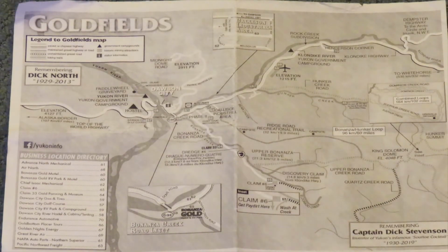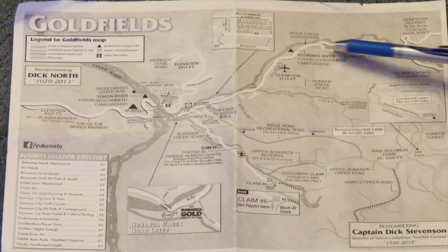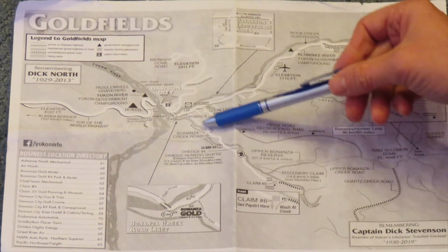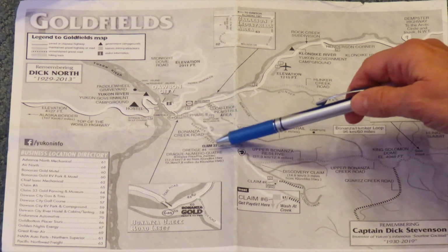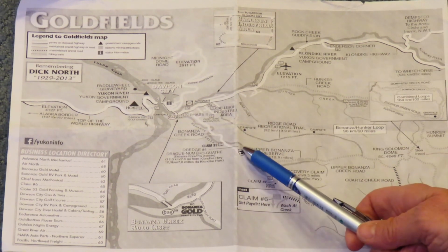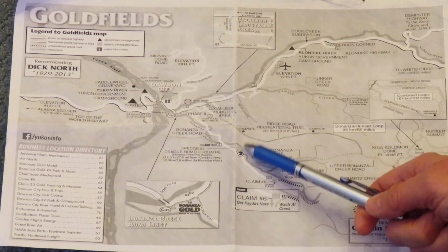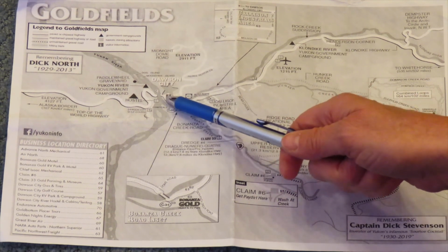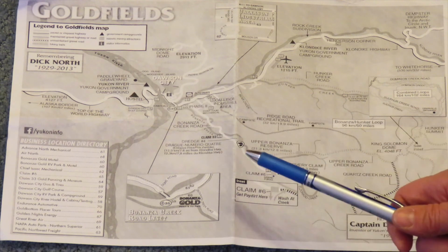Here's a closer view of the Dawson City area. So this is Dawson City here. We're coming in the Klondike Highway here. And before we went into the city, we actually drove out Bonanza Creek Road, out past Claim 33 and to this Dredge number 4, which is a National Historic Site, and went on a nice guided tour there. And then we camped actually at an RV park right inside town.